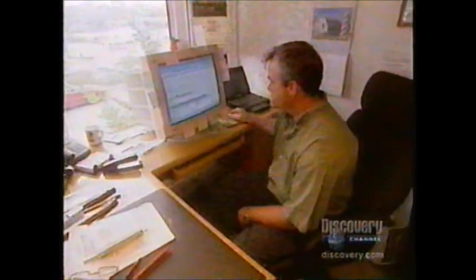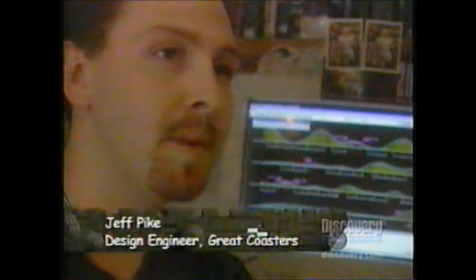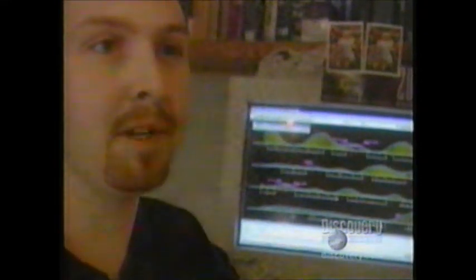Just like Steve's centerline program, Mike's numbers specify all of the ride's information: the track's height, angle and banking, the spacing of the supports, as well as the structural and rider dynamics and forces. Great Coasters then makes a graphical representation of Mike's numbers to create a profile or side view of the coaster. It shows you all the different elevations of the track at any given point. That's just a real good reference for us when we need to go back and see, well, how high is the track right there? Can we clear under that bridge? That kind of thing.